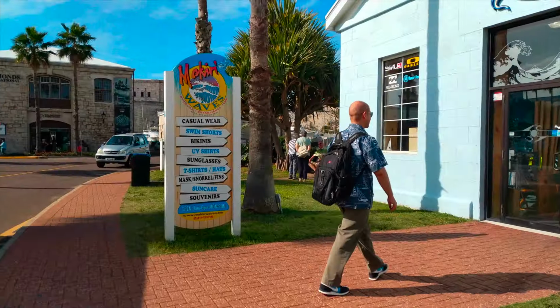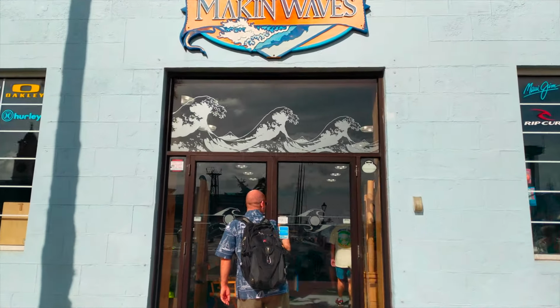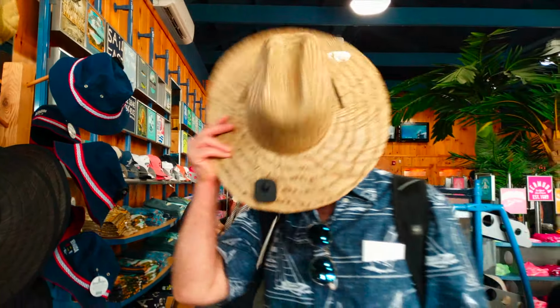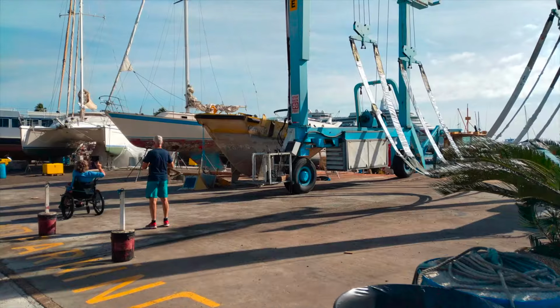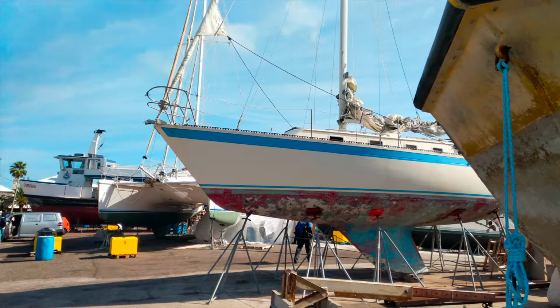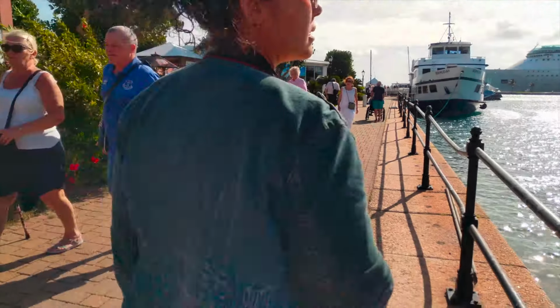One of my favorite things to do when traveling. Shopping. This is my second favorite thing to do. When I travel, I love to take in the scenery.